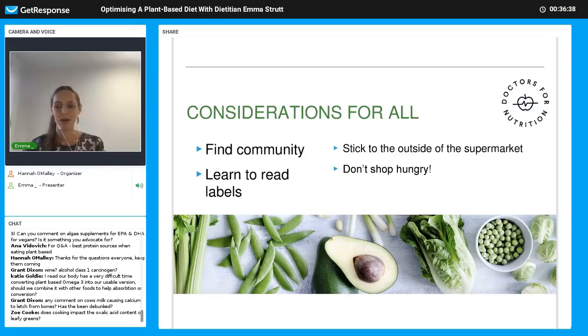Even if it's only online, this makes it a lot easier to make that transition, and it's also really important for accountability and making habits stick. Learn how to read labels, so it's crucially important to have an understanding of what's actually going into your body.